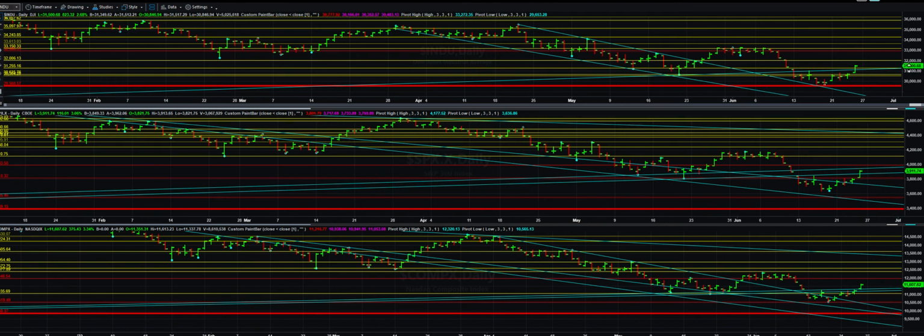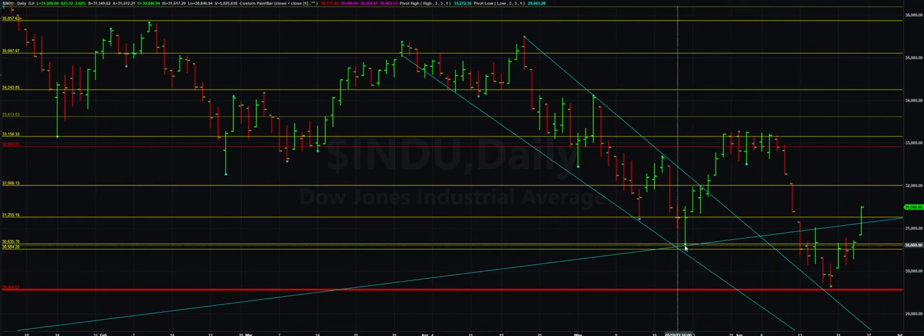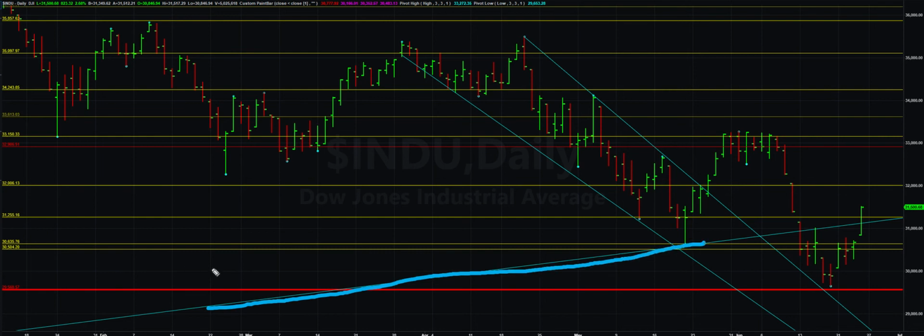Okay, this is our major market index comparison workspace. We're going to start out with the Dow Jones Industrial Average, the actual index itself. This is a daily chart of the Dow Jones Industrial Average. Look at it. We have this upward trending trend line going all the way back to the March 2020 lows. You see this real big, thick red line right here? That was the March 2020 highs.